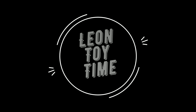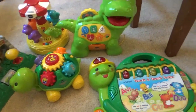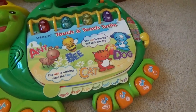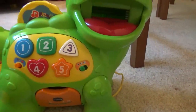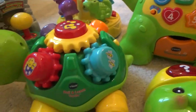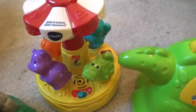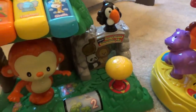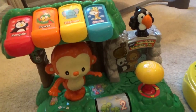Here are 5 VTech toys that I'm going to review today. First one is the Touch and Teach Turtle, the Chomp and Count Dino, Roll and Learn Turtle, Spin and Learn Color Carousel, and Learn and Dance Interactive Zoo.